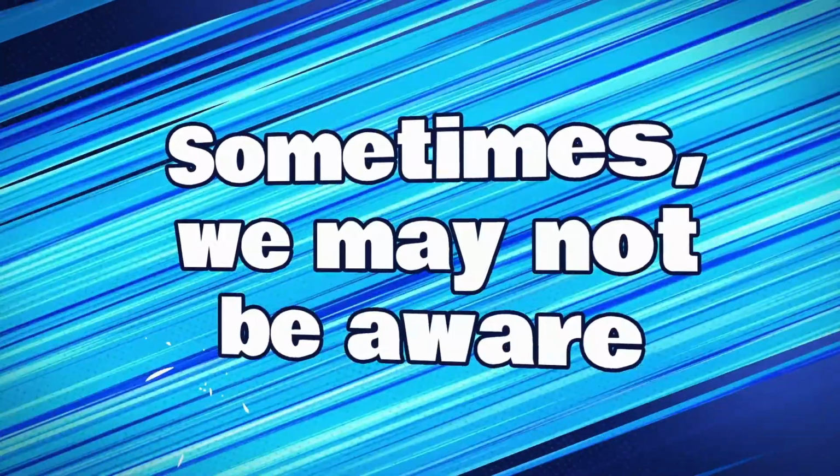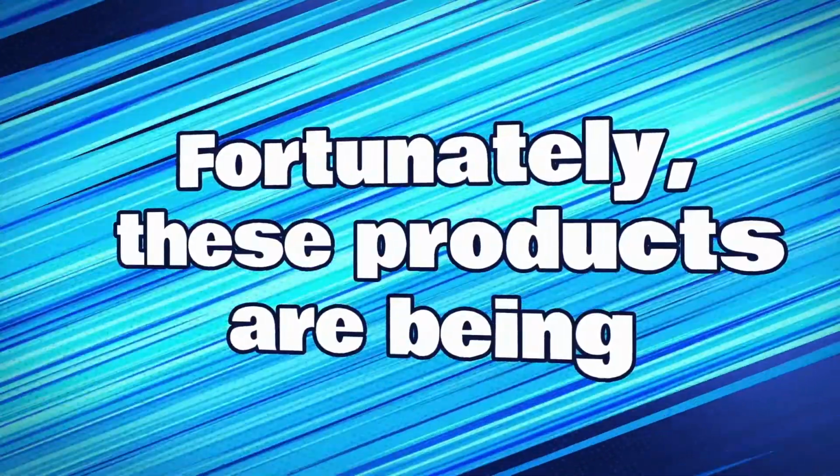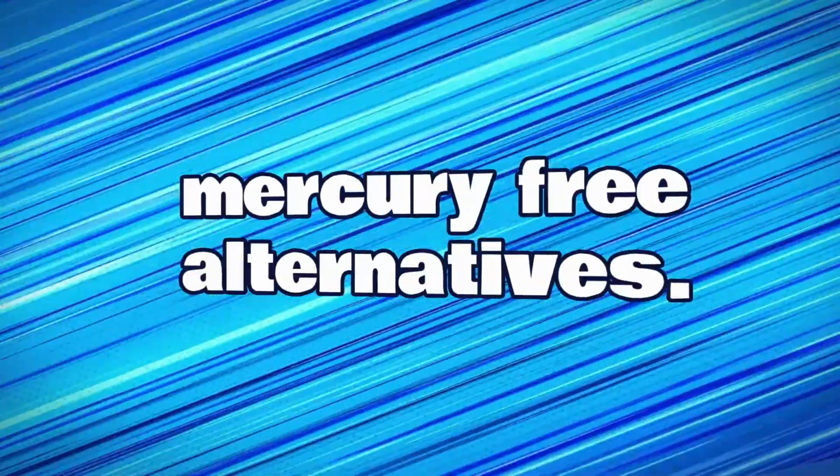Sometimes we may not be aware of the mercury around us. Fortunately, these products are being phased out around the world. But we can still do our part, check labels, and switch to mercury-free alternatives.